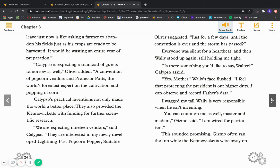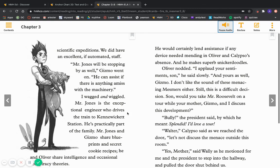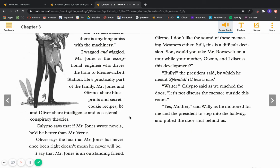This sounded promising. Gizmo often ran the inn while the Kennewickets were away on scientific expeditions. We did have an excellent, if automated, staff. Mr. Jones will be stopping by as well, Gizmo went on. He can assist if there is anything amiss with the machinery. I wagged and wiggled. Mr. Jones is the exceptional engineer who drives the train to Kennewicket Station. He's practically part of the family. Mr. Jones and Gizmo share blueprints and secret cookie recipes. He and Oliver share intelligence and occasional conspiracy theories.